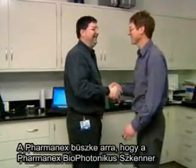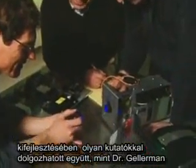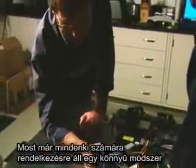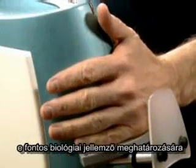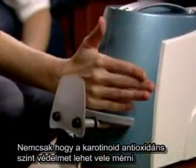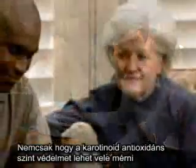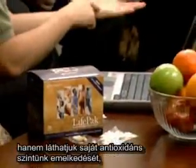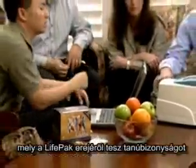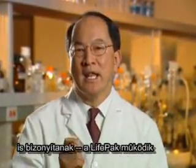Pharmanex is proud to collaborate with researchers like Dr. Gellerman in developing the Pharmanex biophotonic scanner. Now for the first time, there is an easy way for everyone to measure an important biomarker. Not only can you measure your level of carotenoid antioxidant protection, but when you see your own antioxidant level go up, you will be seeing an important indicator of the power of LifePak. Now you can prove to yourself what has been proven in clinical studies.